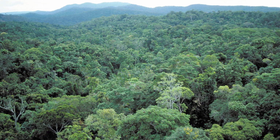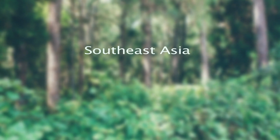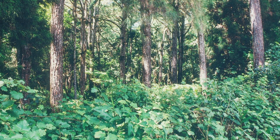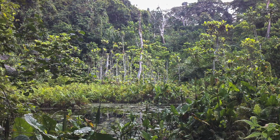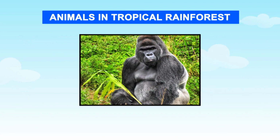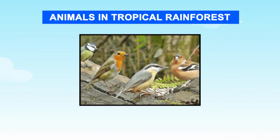Tropical rainforests are found in Western Ghats, Assam in India, Southeast Asia, Central America and Central Africa. Because of continuous warmth and rain, this region supports a wide variety of plants and animals. The major types of animals living in rainforests are monkeys, apes, gorillas, tigers, elephants, leopards, lizards, snakes, birds and insects. Now let us discuss the adaptation of these animals to a hot, humid climate.